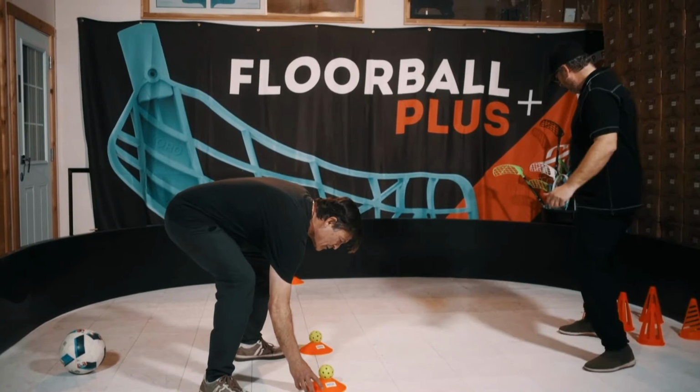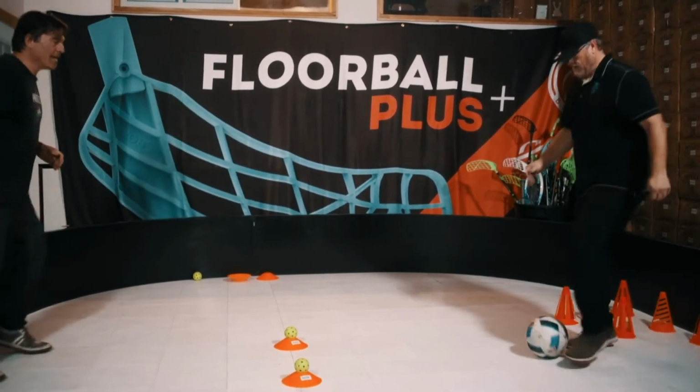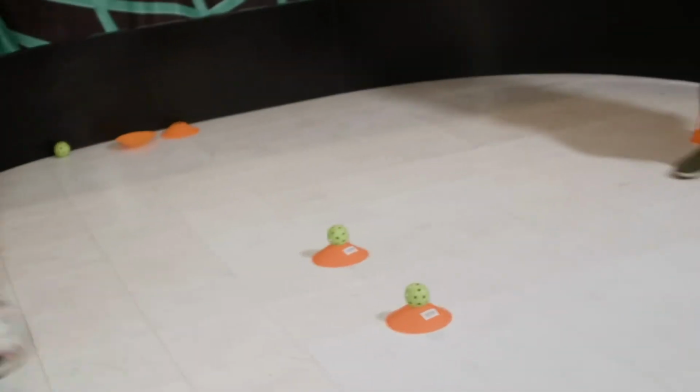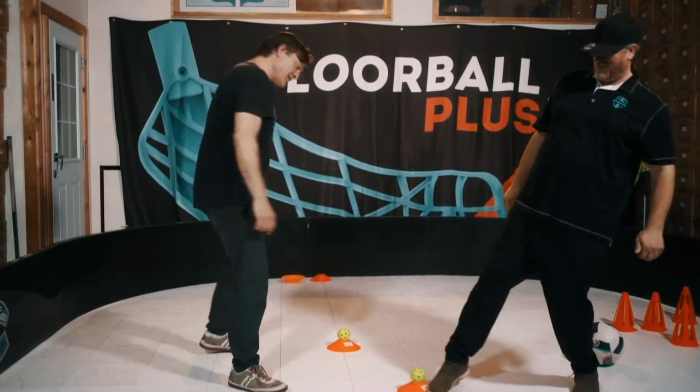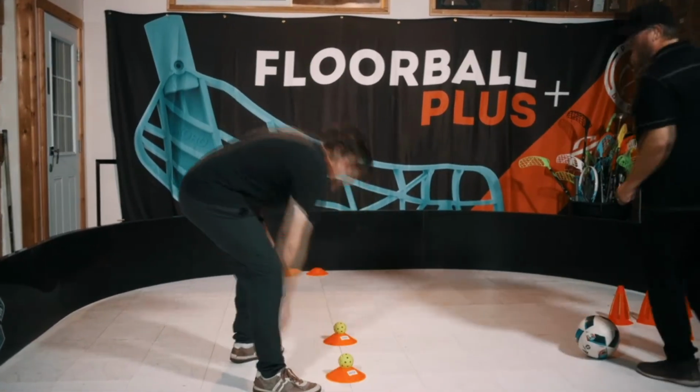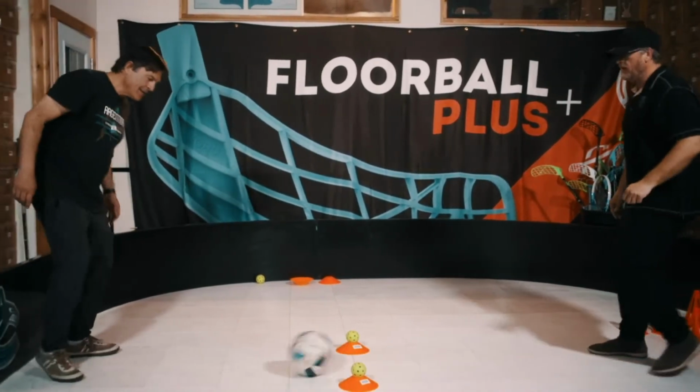To challenge ourselves, just close the gate. Let's see how we do now. Good. Yes. We call these $1 million passes. Oh no, the ball didn't go off though. I know, but it still didn't make it through. So 3 points. You still have your full 5. Nice.